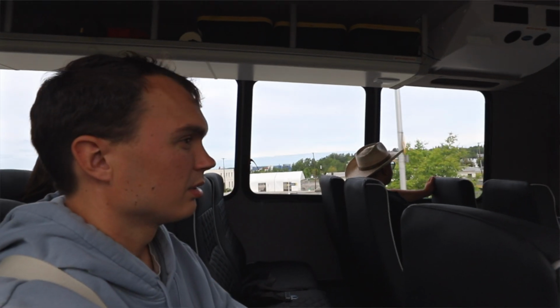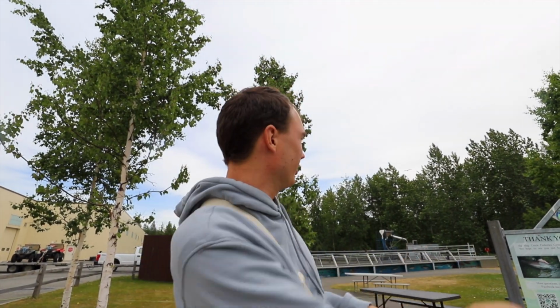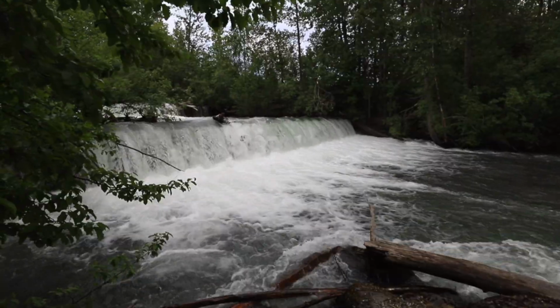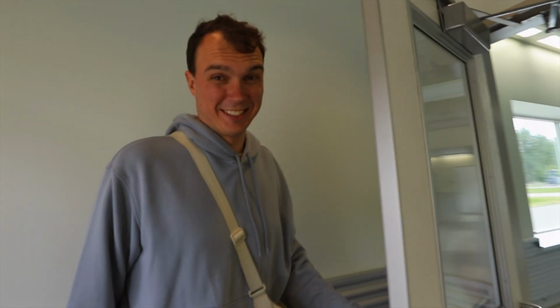We've made it onto the Salmon Express, which, spoiler, is not actually a trolley, but it has taken us all the way here to the hatchery, which is apparently the largest in North America. Our tour bus driver said we go this way, up to the waterfall, and then in the hatchery, and then out this way. So let's go check it out. The William Jack Hernandez Sport Fish Hatchery is actually the largest sport fish hatchery in all of North America. It stinks. It does stink.